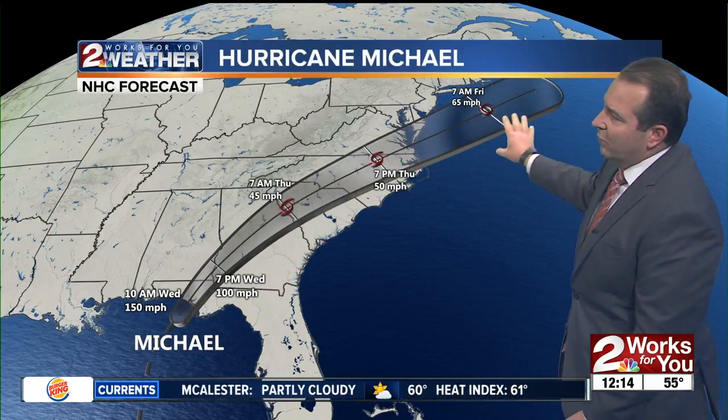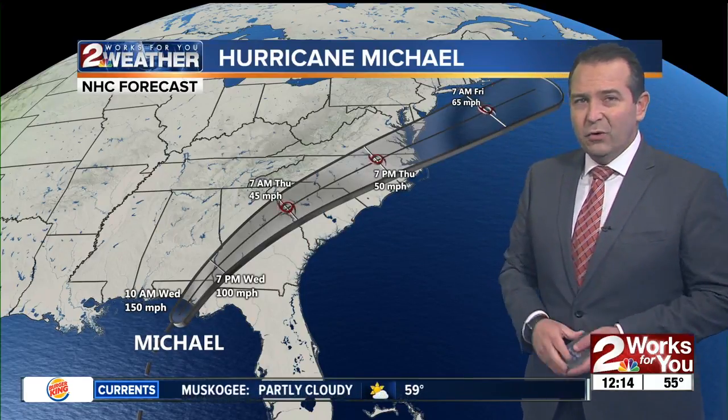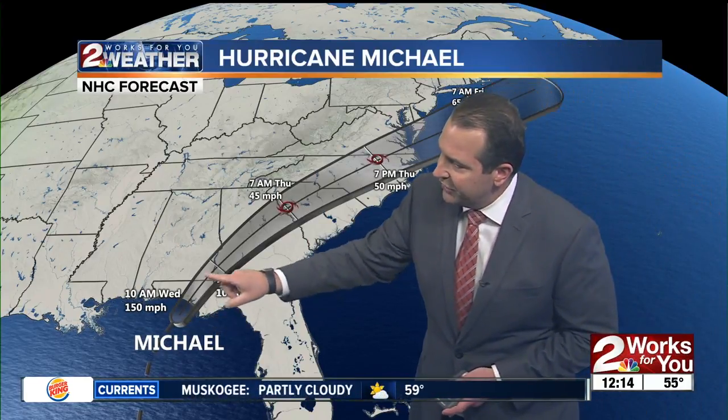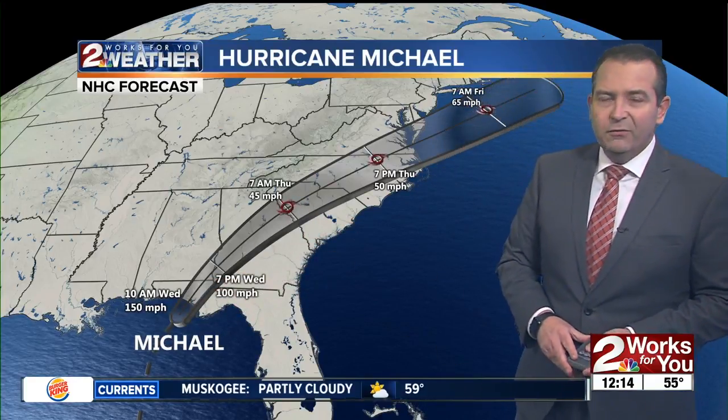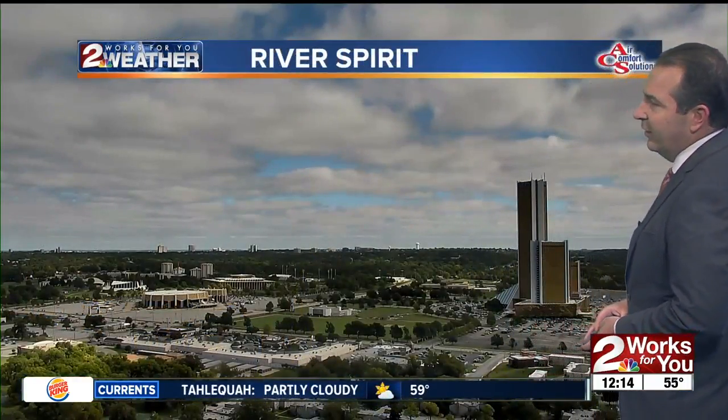Now the good news with this storm is it's moving very fast, so some of the rainfall totals, maybe 4 to 8 inches of rain. A few spots could be up around 10 or 12 inches in the Florida Panhandle, but it's moving a lot faster than what we saw just a couple of weeks ago with all the flooding in the Carolinas. So some good news there, but unfortunately a powerful hurricane making landfall right now there in the Florida Panhandle.